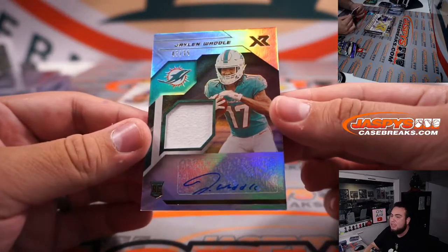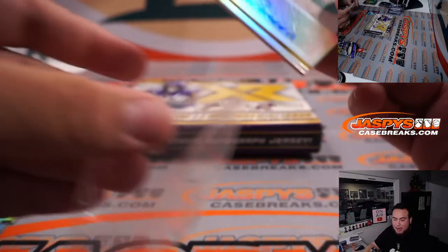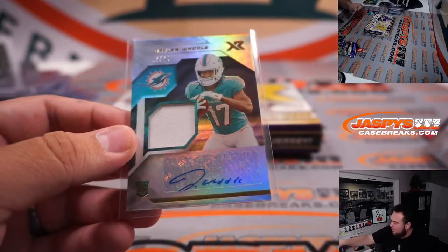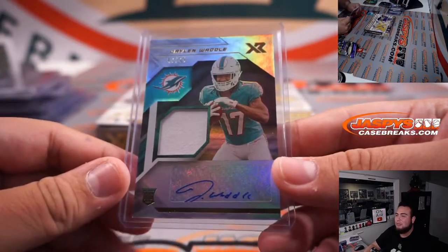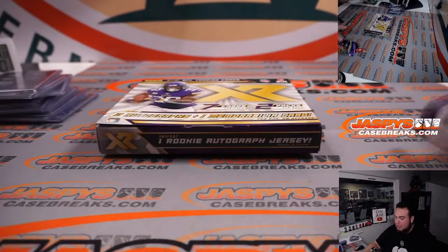It is Jalen Waddle, 47 out of 75. Miami Dolphins, RNB, spot 7, going to Robert Ellis. So there you go, Rob. Now you know how this works. And since you had spot 7, that was the first number on the left side of the serial number dash right there. So guess what? That'll be yours, buddy. Very nice, Jalen Waddle. And boom, just like that, guys, that is the break.